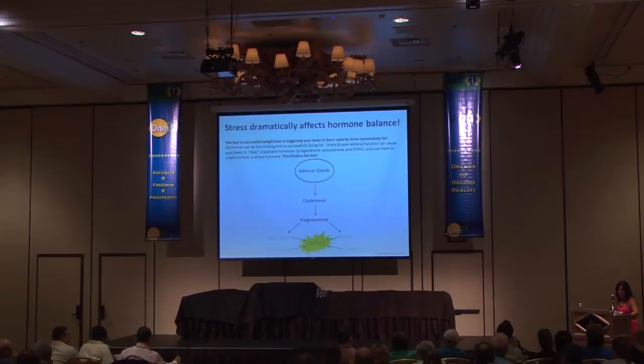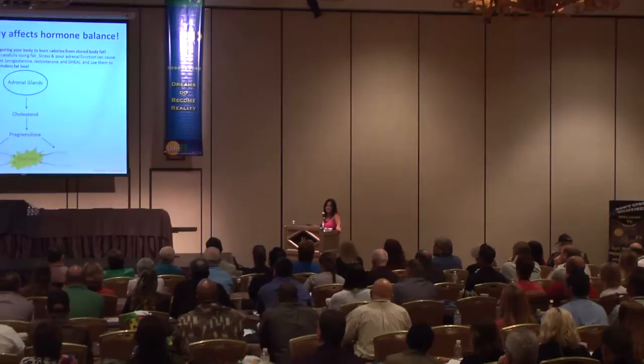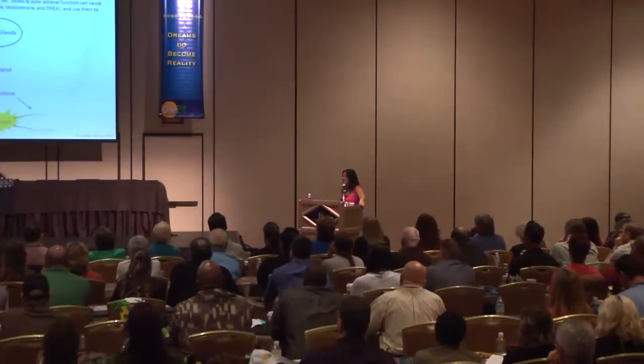So the key to successful weight loss and fat loss is triggering your body to burn calories and that stored fat. The fat's really our body's protection. It holds toxins. So if you have a lot of excess fat cells, they're holding all those toxins. So we want to burn those fat cells, get rid of those toxins. And we can't do it if we're under stress. When you're under stress, you look at the hormones that the adrenals produce.